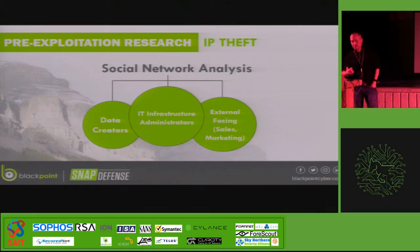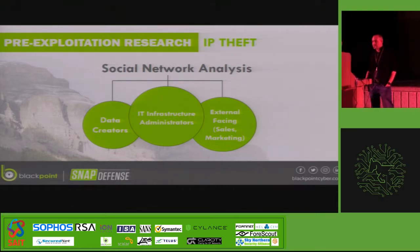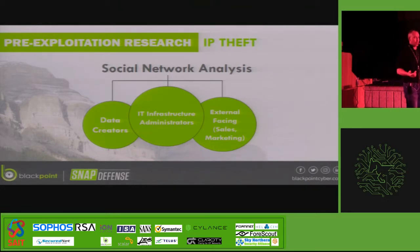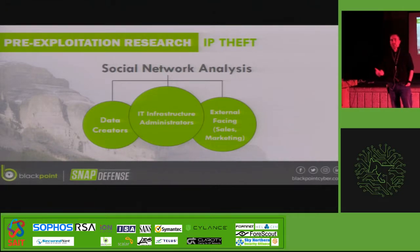And then lastly, this is where the con man game comes in, spear phishing or tricking someone to install a program if you don't have a nice exploit. It's really picking on the external facing, not to pick on sales or marketing or even billing. That's another good area. They have a reason to communicate and field requests, right? So a lot of times that's a great area to get in.